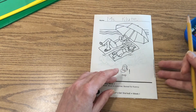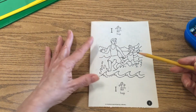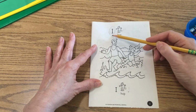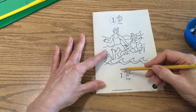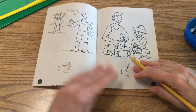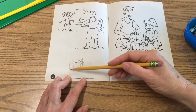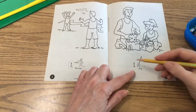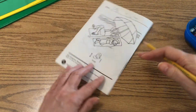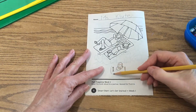All right, so what I want you to do right now is you're going to go back through the booklet. I want you to go back to the front cover and start circling the word I everywhere you see it. Okay, for instance, like that. On page 1, it appears 2 times. Okay. Page 2, we have it once right here. There's the word I. Page 3, we have it right there. There's the word I. And page 4, we're right here. And there's the word I.